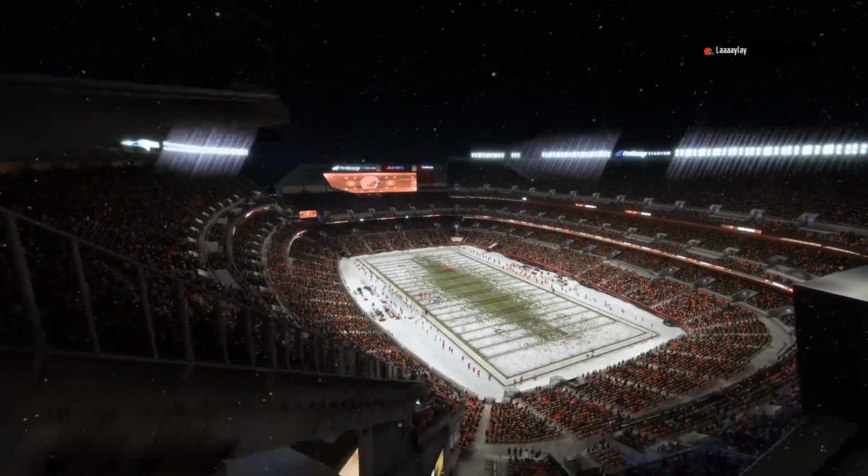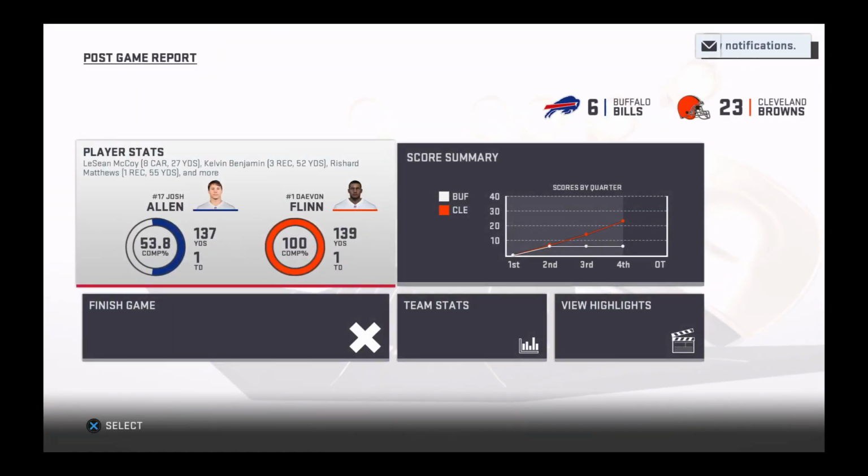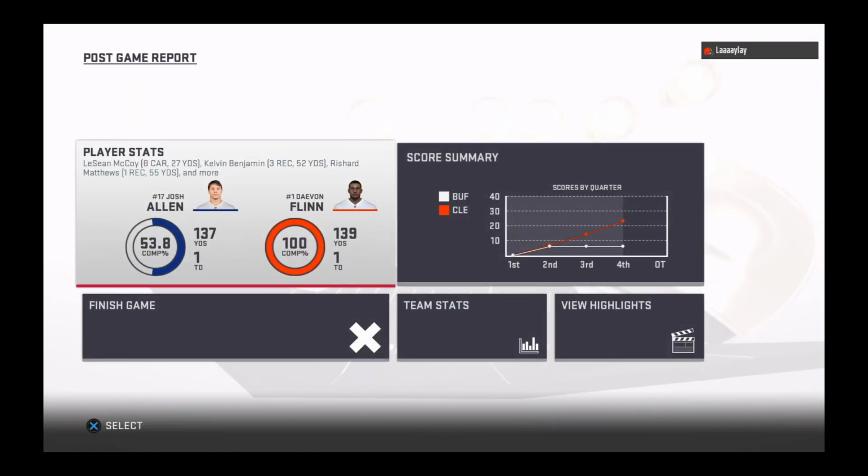So for Cleveland, they keep on rolling, 10-0 now to start the year. And they'll get to stay put for a few days as they'll host the Arizona Cardinals next week. Meanwhile, for Buffalo, it was a game they really needed as they drop back to 4-6. And they'll try to rebound next week on the road in Washington.